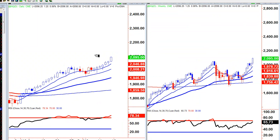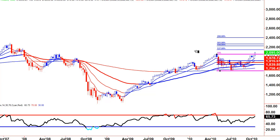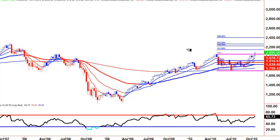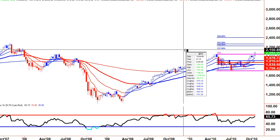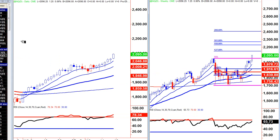Let's look at some other markets. If you look at the Nasdaq in the meantime, look at the strength of the Nasdaq, the technology stocks really motoring up. No sign of selling up here, but we are quite extended. But look at this weekly, the weekly's not got extreme RSI, so let's see on the weekly chart if we can try and plot a possible target. So the last swing was there, so we're not even going to get up to 127 extension until we get up to pretty close to 2150. We're at 2095 at the moment, so still scope in the weekly.